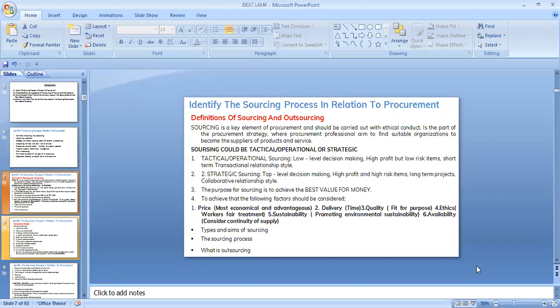Yet, it could be high profit but low risk. When what we want to acquire is a low-risk item, maybe a short-term contract, something transactional, what we just want to buy could be a one-off buy. We don't need so much planning to acquire it.